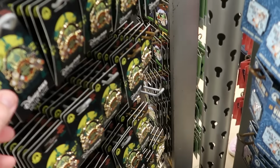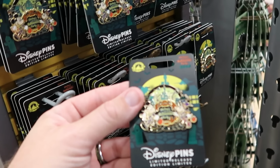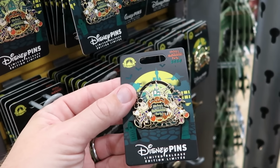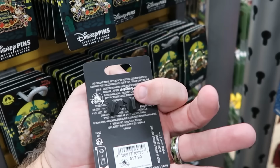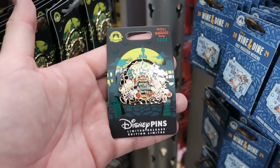And then right over here are the Mickey's not so scary Halloween party pins with Mickey and Minnie. You get the very sparkly pumpkin. The characters are in their Halloween costumes. Originally $17.99, now only $5.